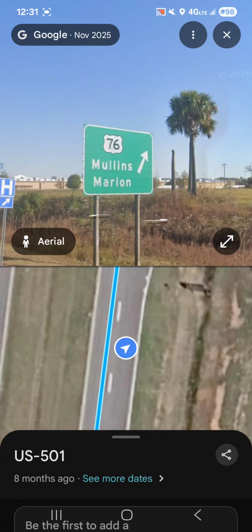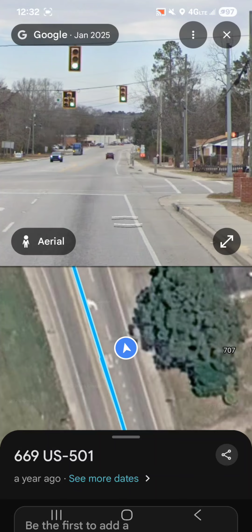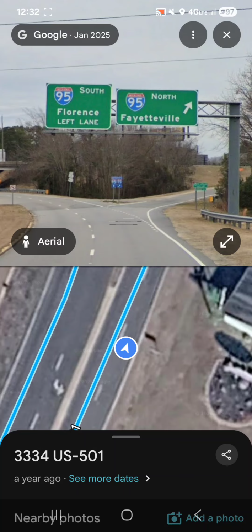Not just Marion. Now we're about to join U.S. Highway 301. We're going to be concurrent with U.S. Highway 301 as we head up to North Carolina to Roland. Okay, Interstate 95 southbound. This should not be Florence, but Columbia or Savannah, Georgia, or Jacksonville should be on there, not just Florence. And we get Interstate 95 northbound signed for Fayetteville. That's still a fine choice.